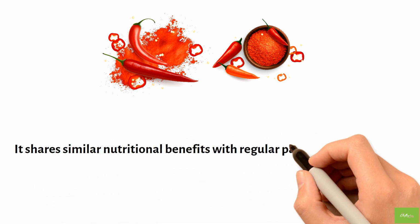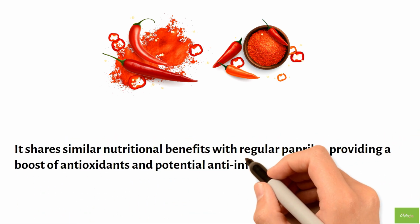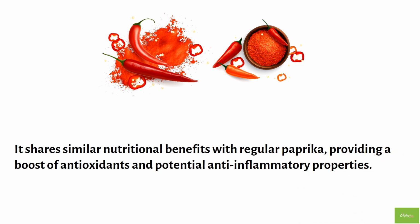Spice number 4. Smoked paprika. Smoked paprika is our fourth spice, adding a distinct smoky flavor to the marinade. It shares similar nutritional benefits with regular paprika, providing a boost of antioxidants and potential anti-inflammatory properties.